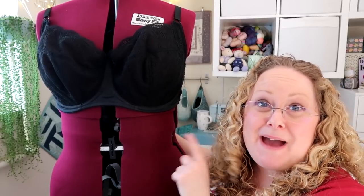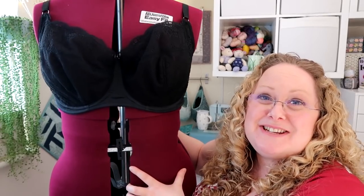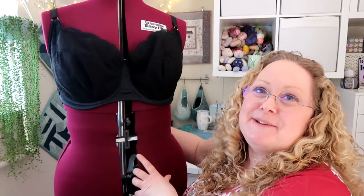Mum's really happy that the back band's a bit loose on me because she's slightly bigger. So she's already decided that this is going to be hers, bless her.